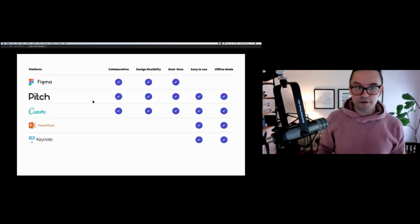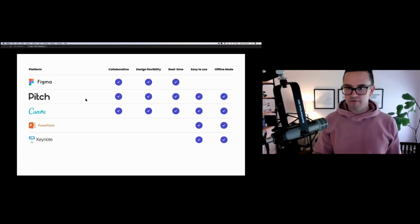Pitch, if anybody's ever used pitch.com, actually hits all of these. Same with Canva. It has all of these things. Collaborative, it's very flexible, it's real time, it's easy to use, and there's an offline mode. So I usually recommend for people who aren't designers to use Pitch or Canva. Some of you may already be doing that.